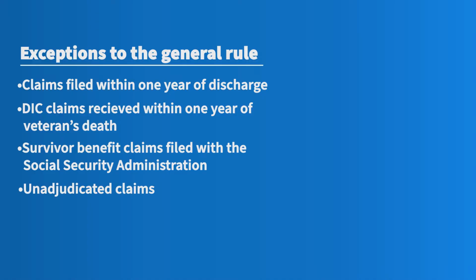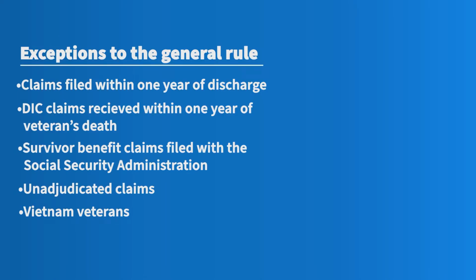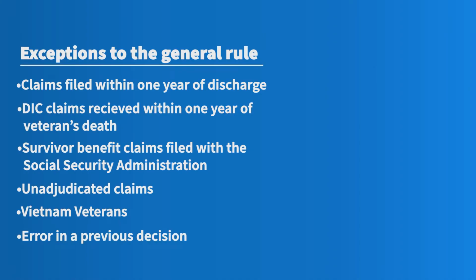Unadjudicated claims. An earlier effective date may be obtained when a claim remains pending or unadjudicated. There can be a lot of different scenarios for this, but most typically it's when the VA failed to issue a rating decision for a properly filed claim, or when they failed to give proper notice to the veteran on a claim that was properly filed. Vietnam veterans. Vietnam veterans who were exposed to Agent Orange may be able to go back to the date the veteran originally filed for a claim. Error in a previous decision. If the VA made a clear and unmistakable error in an earlier decision, the veteran's effective date could be determined as though the original claim was granted.